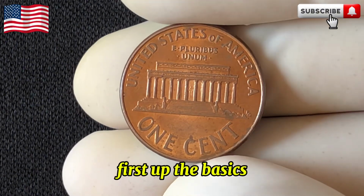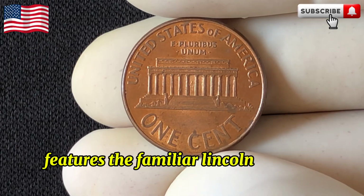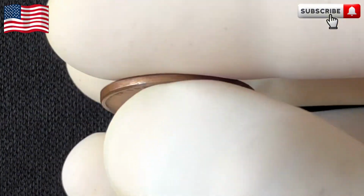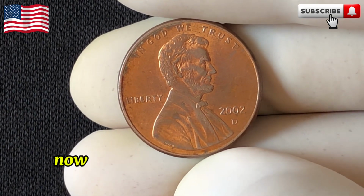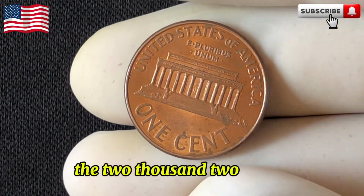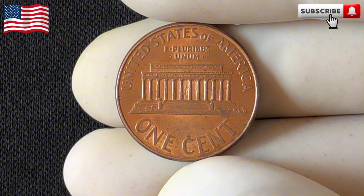First up, the basics. The 2002 penny features the familiar Lincoln portrait on the obverse and the iconic Lincoln Memorial on the reverse. It's part of the series that began in 1909, marking Lincoln's 100th birthday. Now, what makes this specific year special? The 2002 penny was minted in large quantities, so it's not exactly rare.